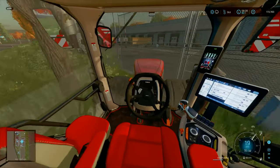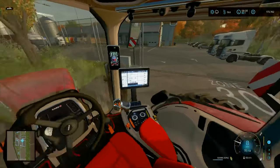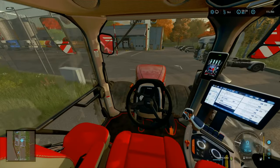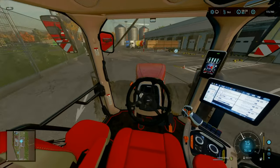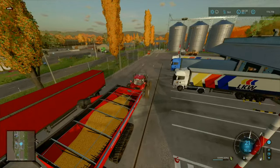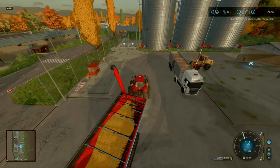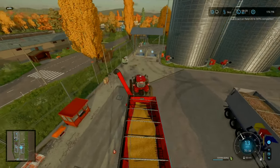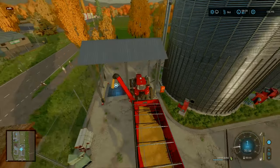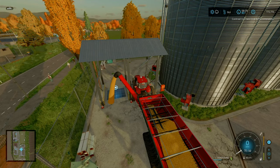I forgot about the brakes with the loading of that. I admit I'm not used to using realistic stuff with realistic weights. Yep, I'm not proud to admit that. So the sell point is somewhere over here apparently. I'm going to go outside the cab for this, because it's going to be interesting to do. So does that work? Oh yeah, it does work that way, so fair enough. Let's see how much we get from this contract.